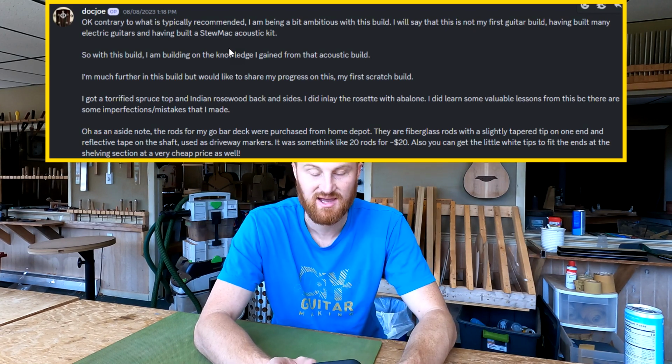Yes, so yeah, I use the Go Bars that StewMac sells, but I've always been aware that you could literally just buy these fiberglass rods, he calls them driveway markers, from Home Depot. So that's a really good tip right there for people trying to do things on the cheap. And so I'm glad he mentioned that.